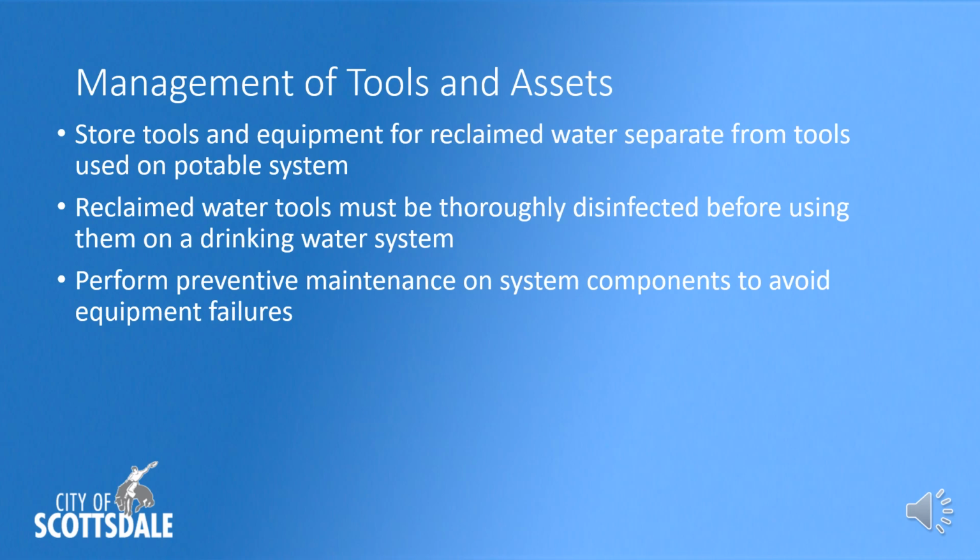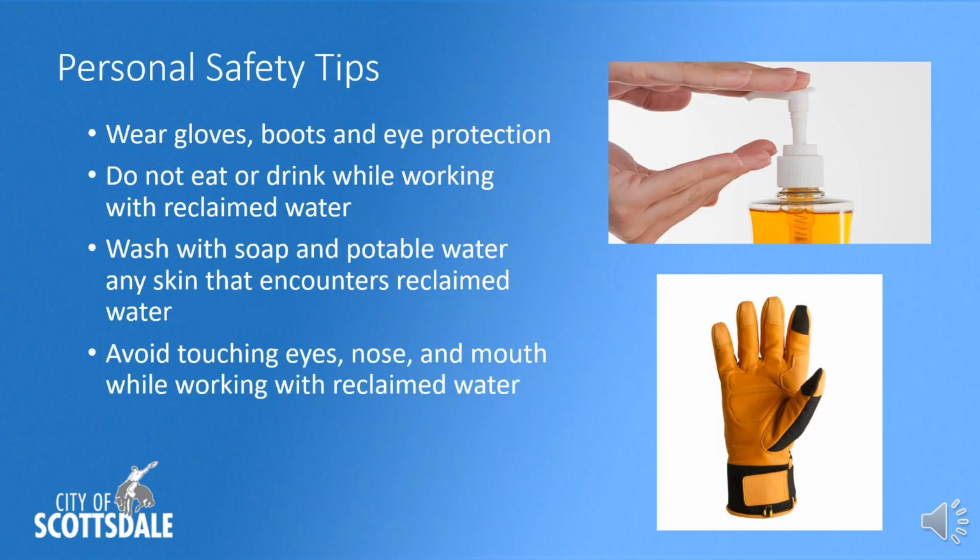Also, implement a routine preventative maintenance program for your system to avoid equipment failures, which could lead to water loss and releases of reclaimed water. Persons working with reclaimed water are encouraged to wear personal protective equipment, including waterproof boots and gloves, as well as eye protection. Do not eat or drink while working with reclaimed water, and wash your hands with soap and water when the work is complete. Avoid touching your eyes, nose, and mouth while working with reclaimed water.